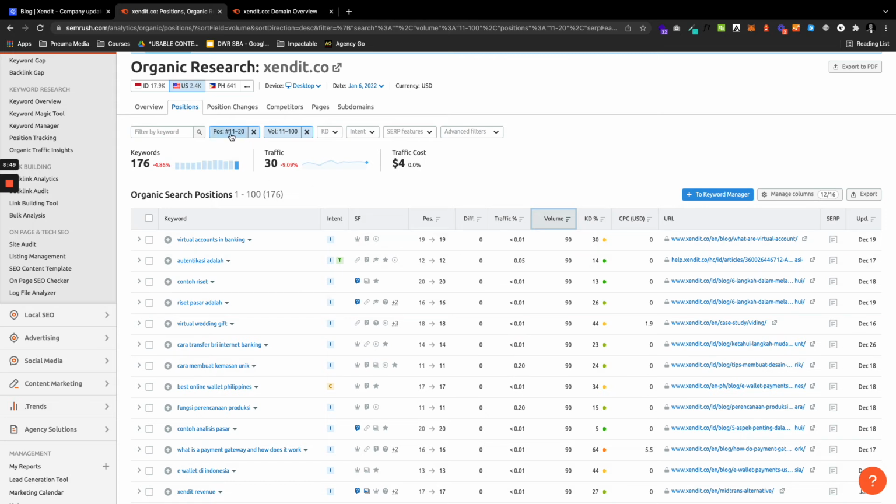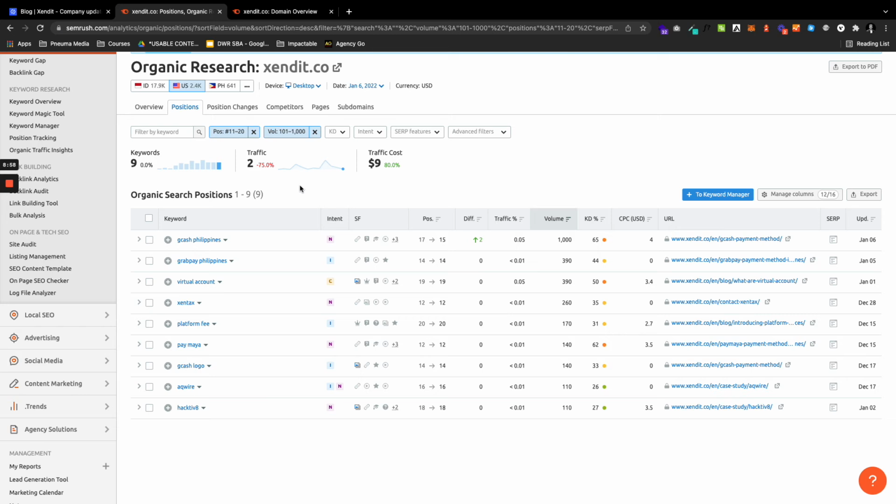I filter by 11th through 20th position. These are typically the low-hanging fruit keywords that they can go after with a volume from 11 to 100. And I'll likely go ahead and bump this to 101 to 1,000. It looks like they have 9 keywords that are right outside their grasp. Gcash Philippines, GrabPay Philippines, virtual account. A couple of these I believe were customers or products or different Gcash payment methods, things like that. So these would definitely be a few that I would pick up in terms, right here, that's 1,390 visitors. They're right outside the strike zone for that.